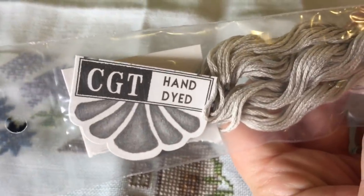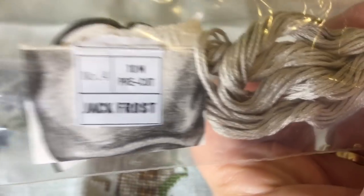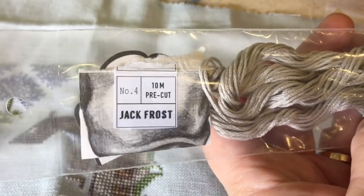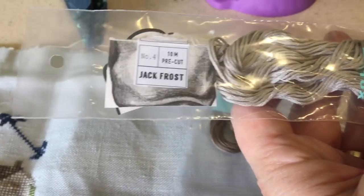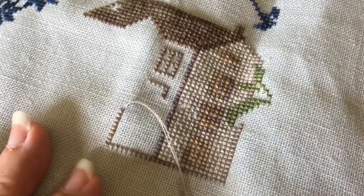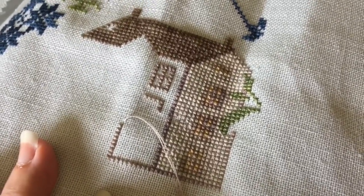It is Country Garden, I think it's Cottage Garden Thread. They're an Australian brand. And this is Jack Frost, number 4. This is some threads I got for Christmas, a set of them. I got a couple sets of them when Stitchy Box had them for sale. I think they had them in one of their boxes, and then they also had some on their site. So I grabbed some of those. So, yeah, I'm really liking how that's looking as opposed to that more cocoa color.